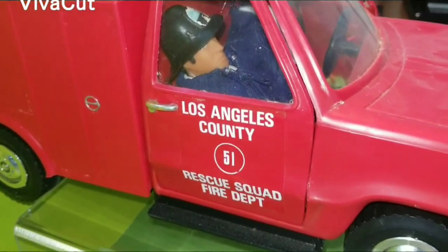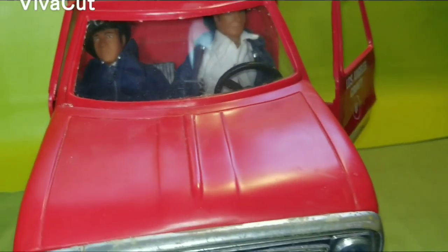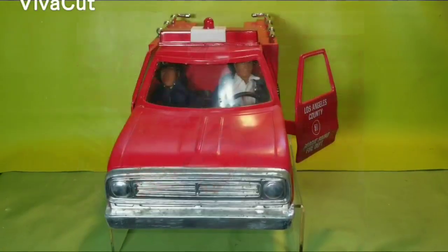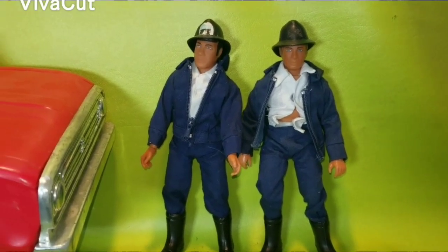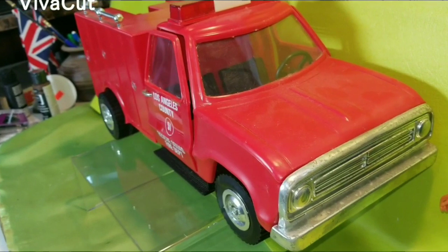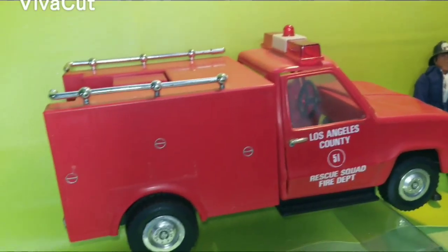Today we're going to talk about what happened to the actual Squad 51 Emergency 1 Dodge truck. And as you can see here, this is a replica of that truck. This is the LJN toy line of the Emergency 1 truck, and there's Johnny Gage and Roy DeSoto that go with the truck. But we're going to talk about what happened to the original emergency truck, which is now located in Bellflower, California.